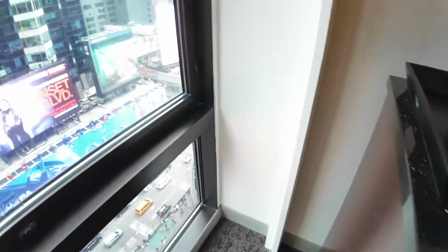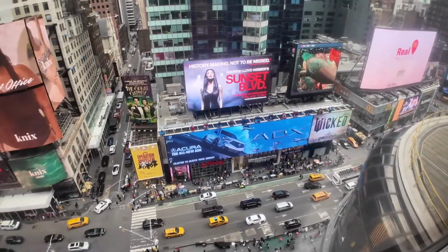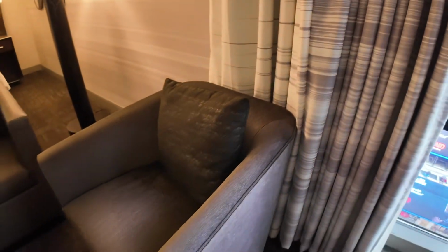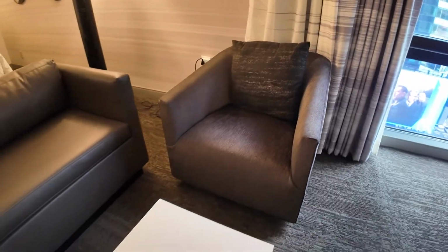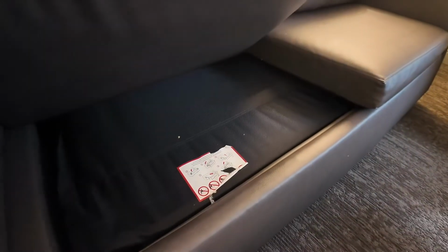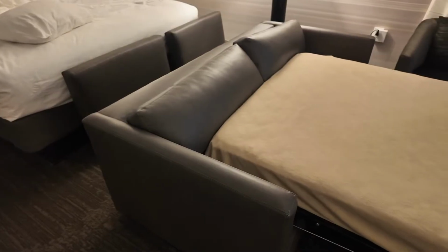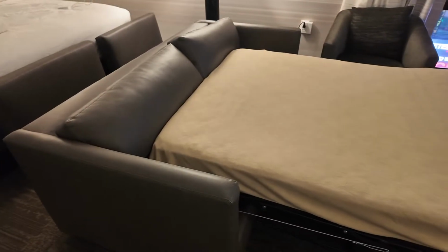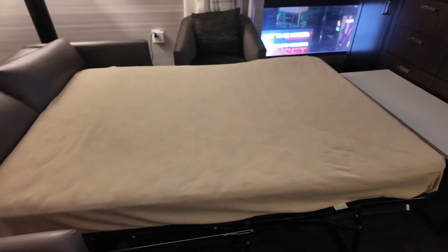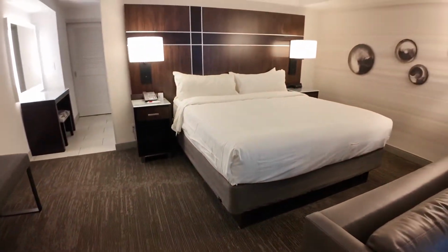And we have a pretty spectacular view of Times Square below. So this would be the perfect hotel to stay at for New Year's. There's a single chair here for lounging, and this sofa has a sofa bed, so you can sleep 2 more people in here. All right, so I've set up the sofa bed, and this comes with a memory foam mattress, which is actually comfortable compared to the other crappy ones at other hotels you've stayed at. So there's a bench right there, and the king-size bed.